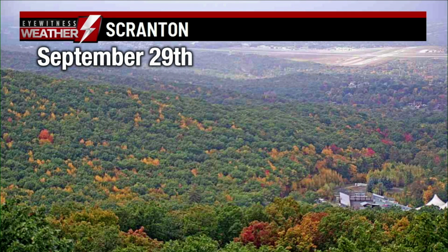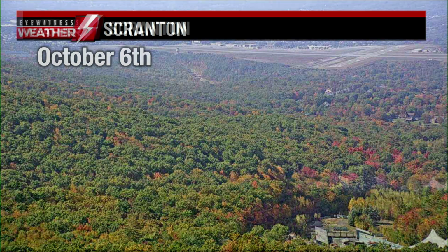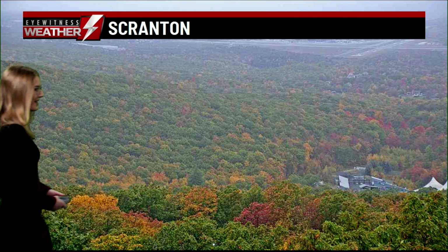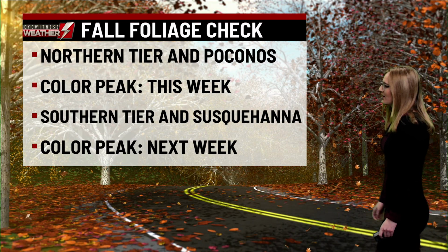Here's an image from September 29th of Montage Mountain. You could see the next week, not much of a change, but this week is looking really good. You can see all these colors coming in, and we are finally hitting the peak, especially in the valley cities as well as the northern tier. Here's our current foliage. Now it's really, it's skipped.